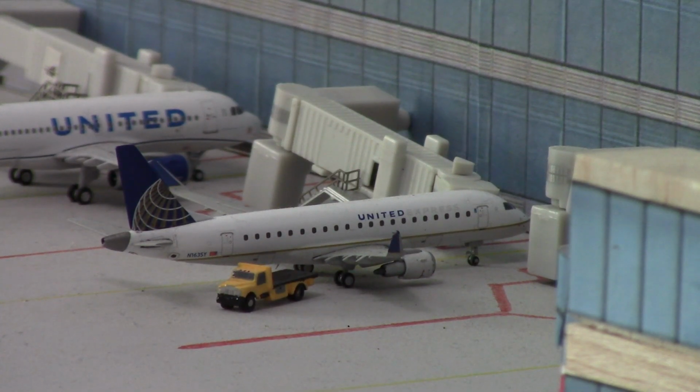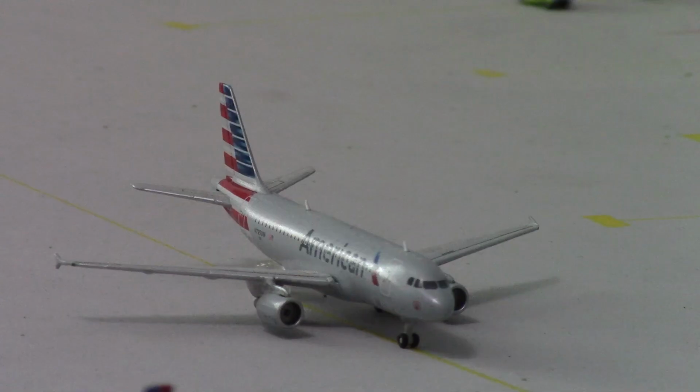Next up is the United Express ERJ 175. As you can see, there's another one of those accessories with the flatbed truck. Very neat accessories, as I mentioned earlier in the video, by Artistic 400, so go check him out on Instagram. You can buy some from him. Anyway, this will be pushing back for a flight out to Durango, Colorado. I actually took this exact aircraft and exact flight.